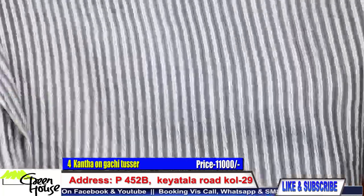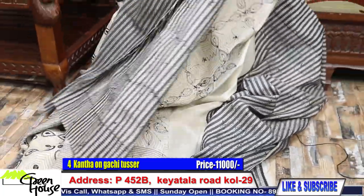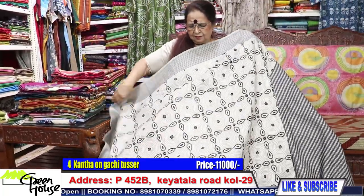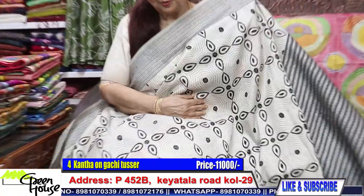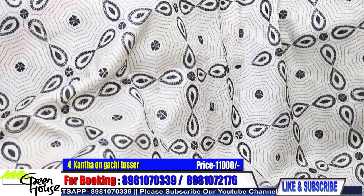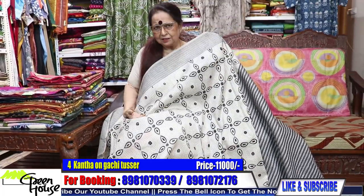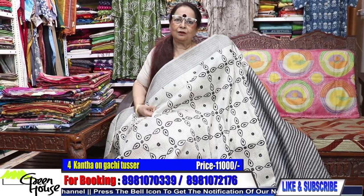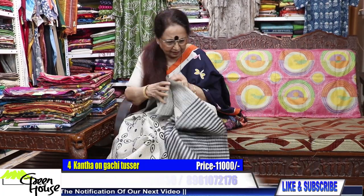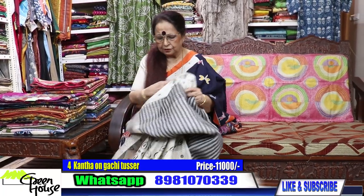This is the blouse section. Terrific. Carrying and style is 90% your confidence. Wear the sari with confidence. And these saris are so aristocratic, so good, you'll derive confidence from there also. Once you wear a sari you will become confident. And so the sari costs 11,000. 11,000 is the cost of the sari.